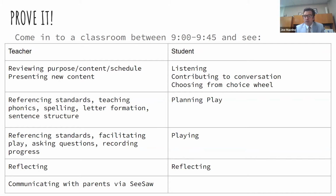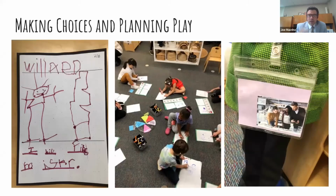Seesaw has been our greatest advocate. We show the parents and the families what is going on in video to see their child speaking, playing, helping them, the parents recognize where in the continuum of play their child is. It really helps them out. And here's just some pictures of making choices and planning play.